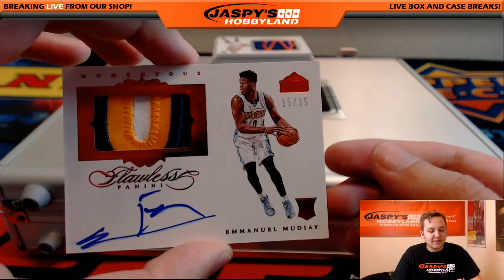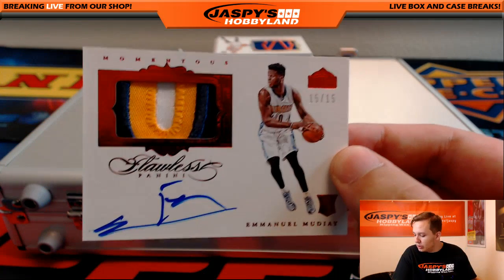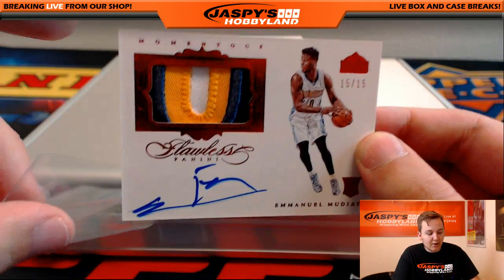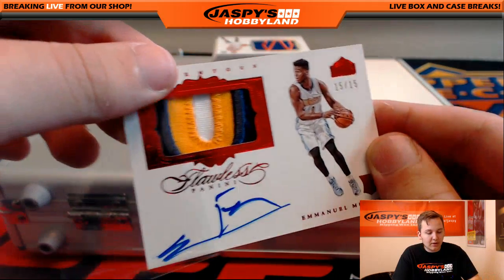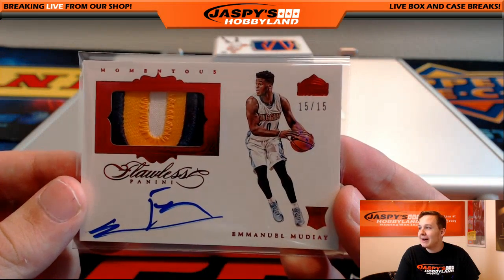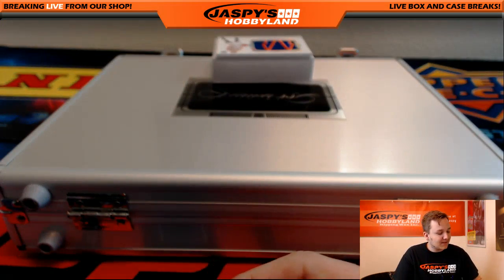We got 15 out of 15, Emmanuel Mudiay for the Denver Nuggets. Going out to Derek C. Nice rookie patch auto there. Wow. Talk about a box. 15 of 15, Emmanuel Mudiay.